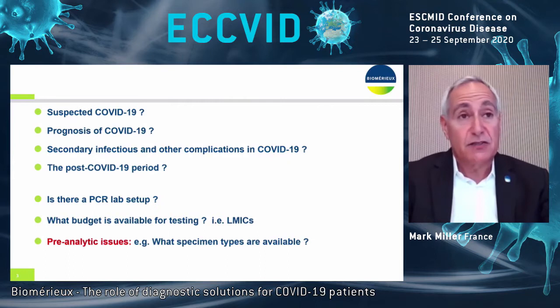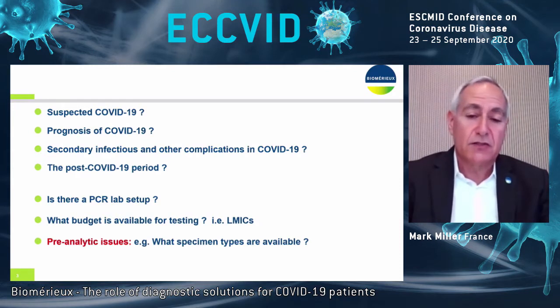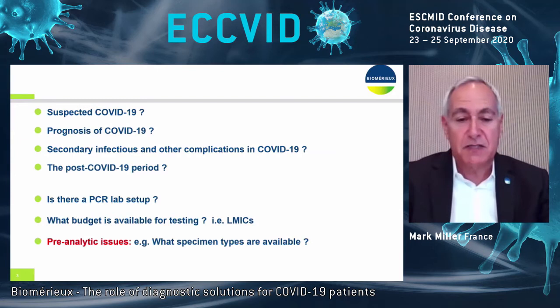So the pre-analytic issues, for example, is what type of specimen are you looking for? Most tests for diagnosis are now standardized and validated with nasopharyngeal swabs or nasal swabs, but people are asking about saliva. What about other types of specimens? And so you really have to look at this as well.